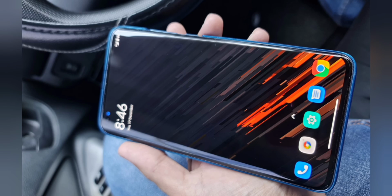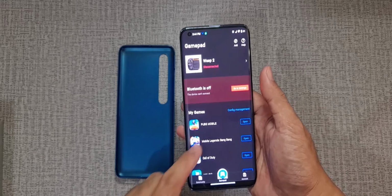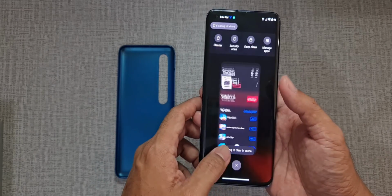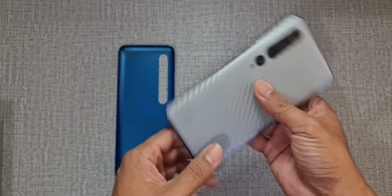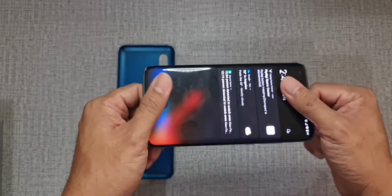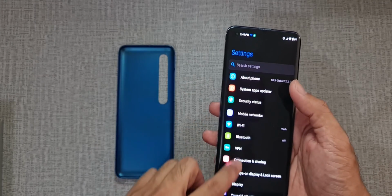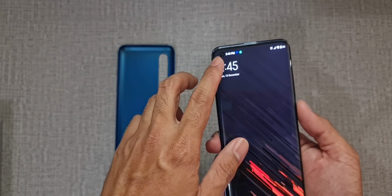What I enjoyed the most with the Mi 10 are the great sounding speakers. They are so good that I don't use Bluetooth speakers anymore when I want to listen to music or play some videos. I'm not saying they are as loud as a dedicated speaker, but they are loud enough.